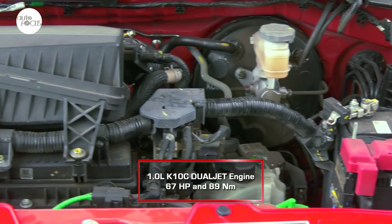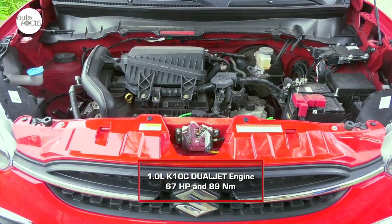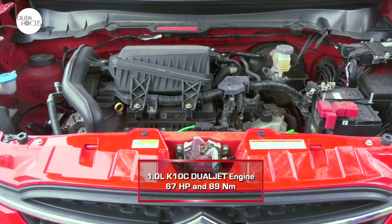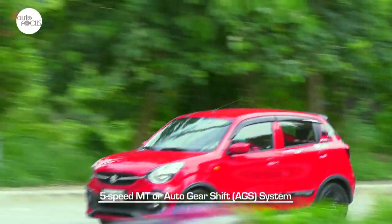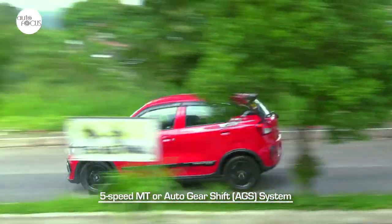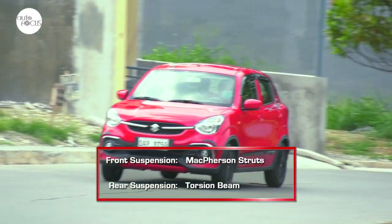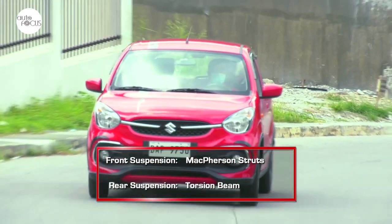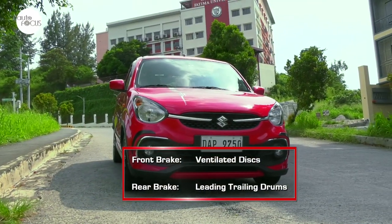The all-new Celerio GL AGS is powered by a 1.0-liter K10C dual-jet engine that generates 67 horsepower and 89 Nm of torque. This is mated to an auto gear shift system featuring an intelligent shift control actuator that automatically operates the shift and clutch to bring convenience to manual driving. The Celerio suspension system features McPherson struts in front and torsion beam in the rear. The brake system uses ventilated discs in front and leading-trailing drums in the rear.